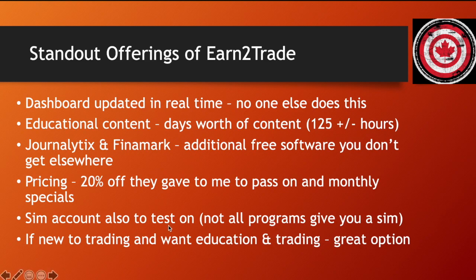So again, I've said it a few times, but I really am impressed. If you're new to trading and want education and trading, Earn2Trade is the option to go with. All of that said, I'm not by any means saying that it's only for new traders. I mean, I've circled back to them. I'm impressed with what they're doing, and so far it has overall been a fantastic experience. So I'm glad I finally got back to Earn2Trade. I feel like I'm going home, it feels comfortable.